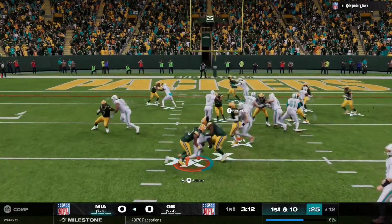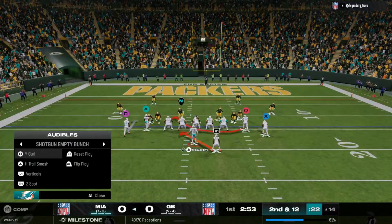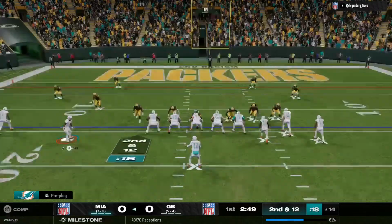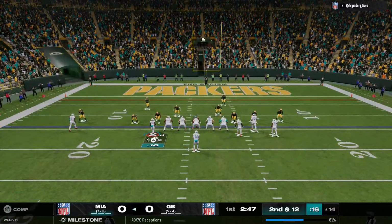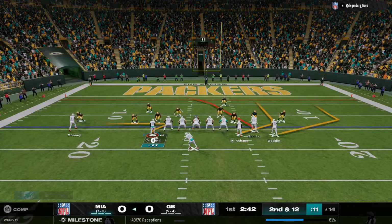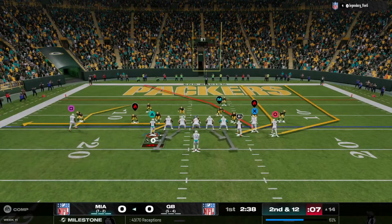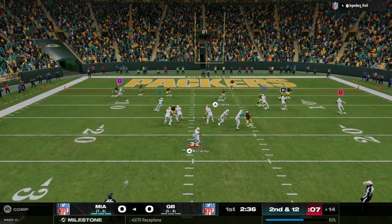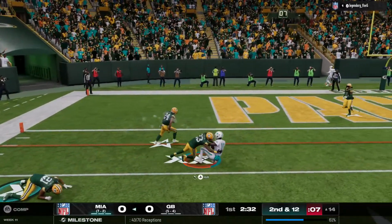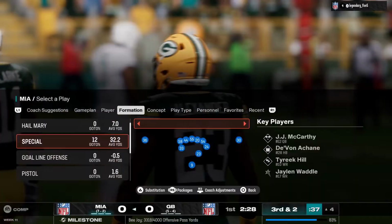A give left side. Here's Achane. And he is met in his tracks behind the line of scrimmage. A rare misstep on that last play because the drive has been strong, but now it's 2nd and 12. Here's McCarthy. That is caught at the 7-yard line. They get 11 back on that one. It leads to 3rd down.